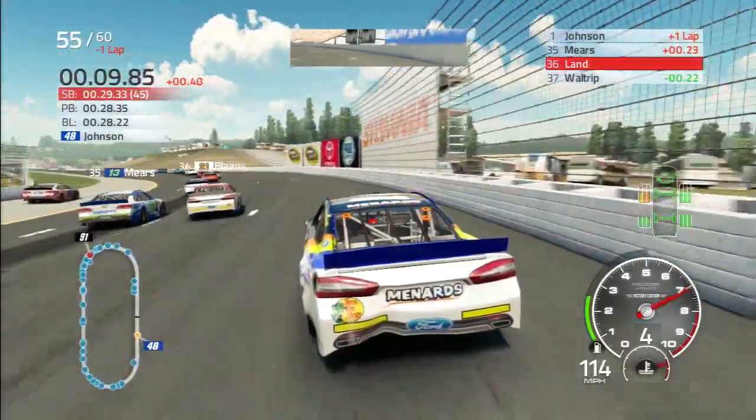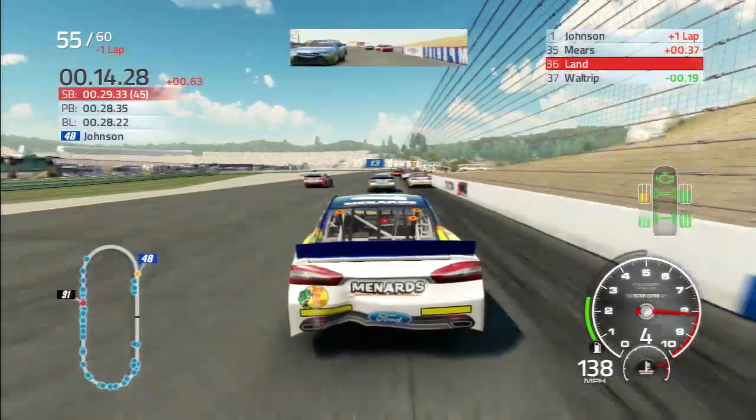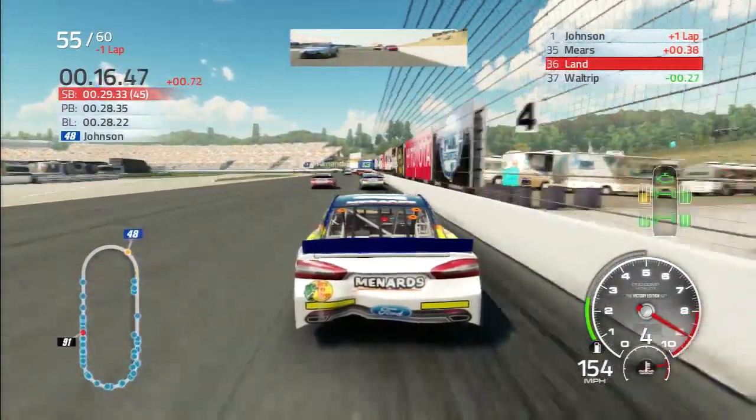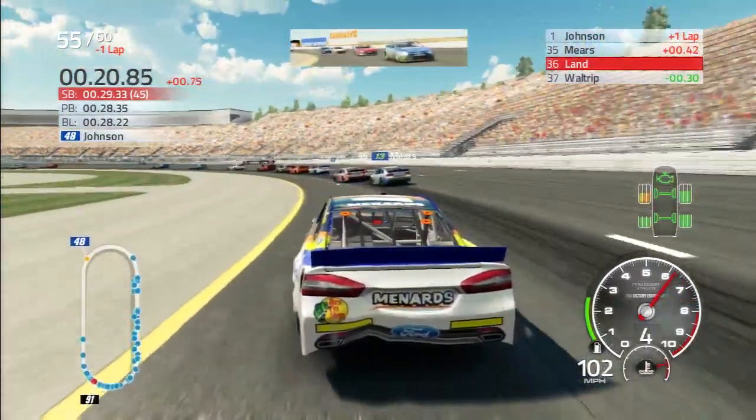Clear right. Mears is on the left. That's Allmendinger coming out of the pits. That should be for position as well. Doesn't help that I'm on super old tires at this point.